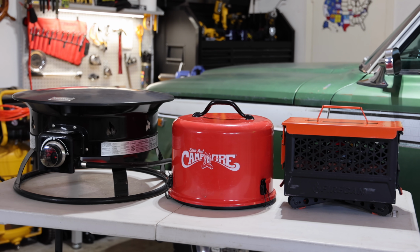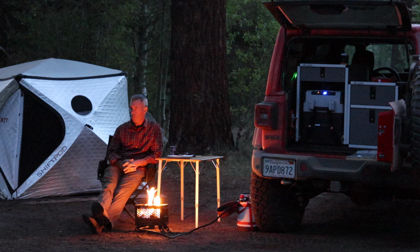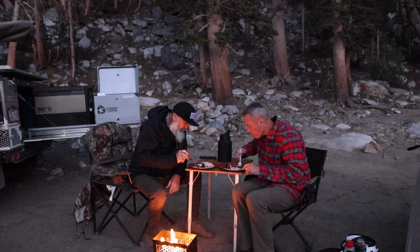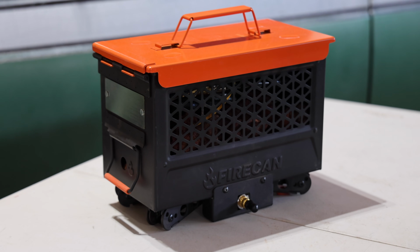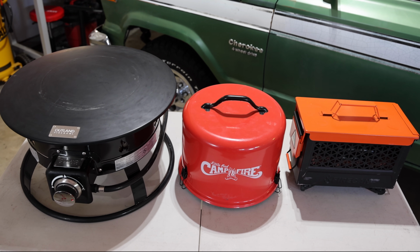Overall, this is a great compact fire pit. If you are doing a lot of solo camping or you don't mind huddling close together around this small unit, it's a great option without sacrificing a lot of storage space. So there is a close-up look of these 3 fire pits.